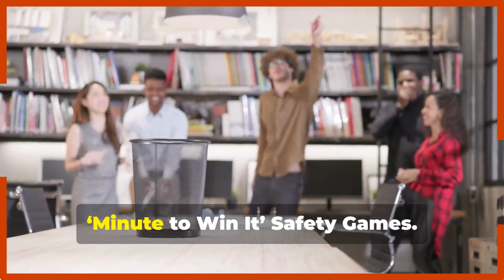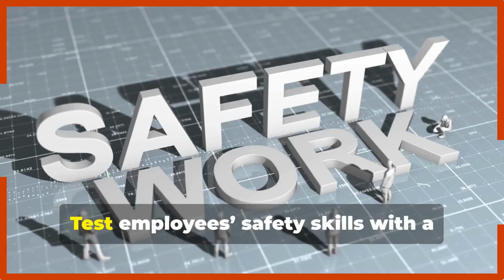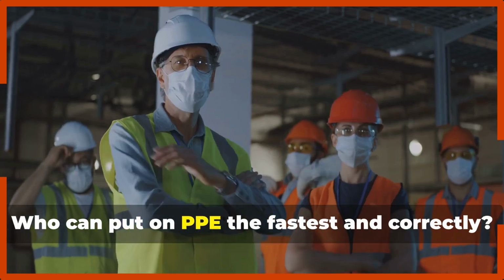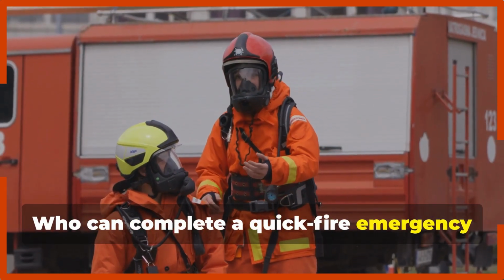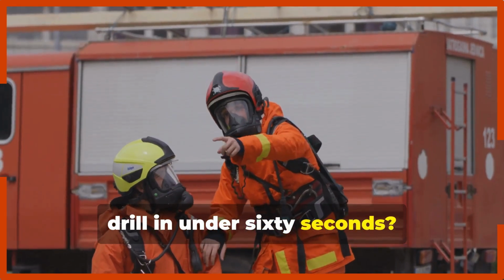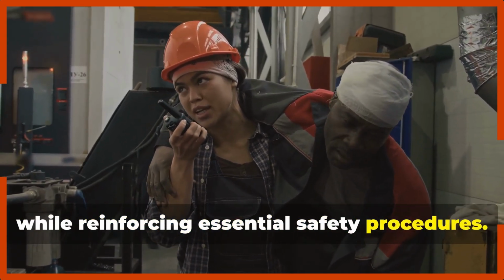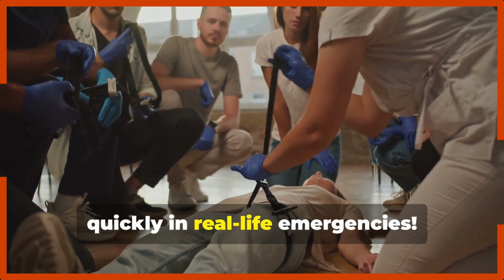Not to forget, Minute to Win It safety games. Speed matters in emergency situations. Test employees' safety skills with a Minute to Win It challenge. Who can put on PPE the fastest and correctly? Who can complete a quick-fire emergency drill in under 60 seconds? This game creates a sense of urgency while reinforcing essential safety procedures. Not only is it fun, but it also prepares employees to act quickly in real-life emergencies.